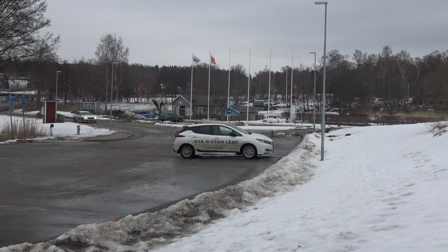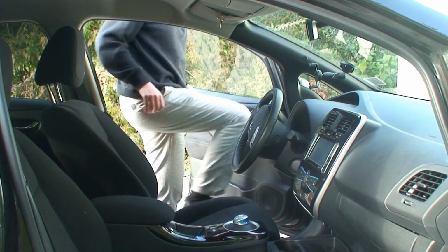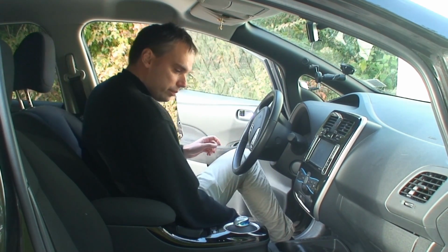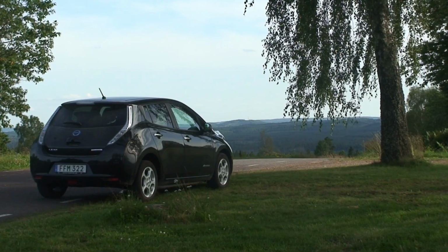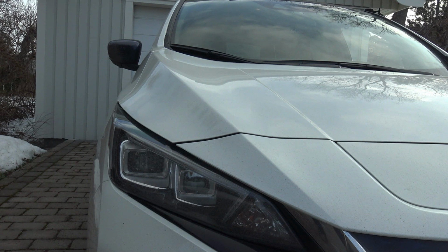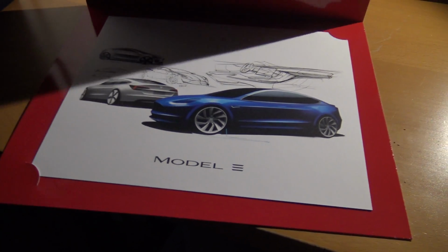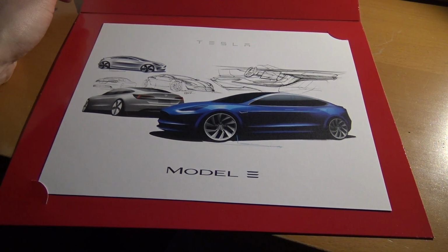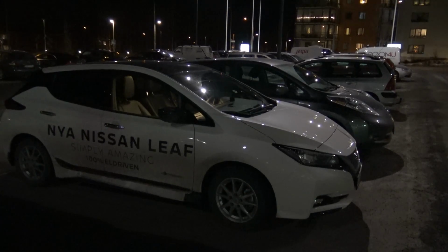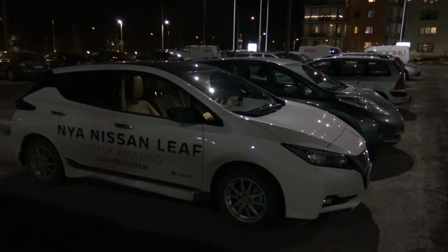So will I buy this car, you may ask? When I first sat and test drove the old Leaf, I was completely convinced that I should get this car. But I don't feel the same thing with this 2018 Leaf model. But I need a car, and the Tesla Model 3 that I have been waiting for is so delayed. So I thought, why not try this Leaf for a year or so?